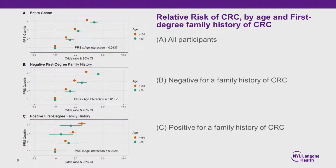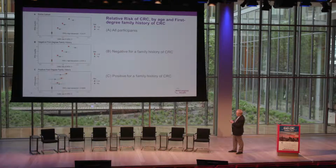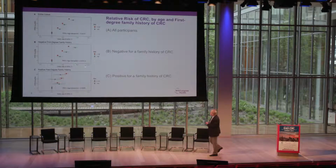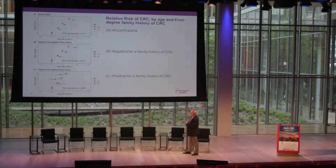The relative risks over the quartiles of this polygenic risk score go up as one has a higher score, up to about a fourfold risk amongst the highest quartile. That was pretty much known before, that this polygenic risk score predicts for colorectal cancer. But what we were interested in is whether there was a differential for young age, and there is. At each one of these quartiles, the relative risk for young people versus older people is some 20 to 50% greater for the young onset cases. And that's in the negative first-degree family history group.